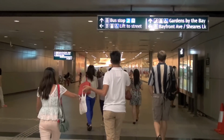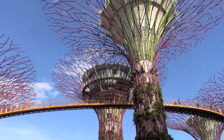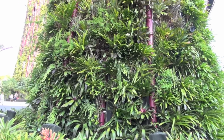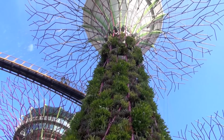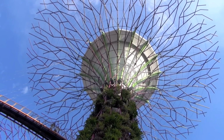The Gardens by the Bay has many attractions. Among these are the Flower Domes, the Cloud Forest, the Heritage Gardens, World of Plants, Dragonfly Lake, the Garden Cruiser, and the Super Trees. Now, since I didn't have a lot of time to go around, I basically just spent my afternoon at the Super Trees Grove.